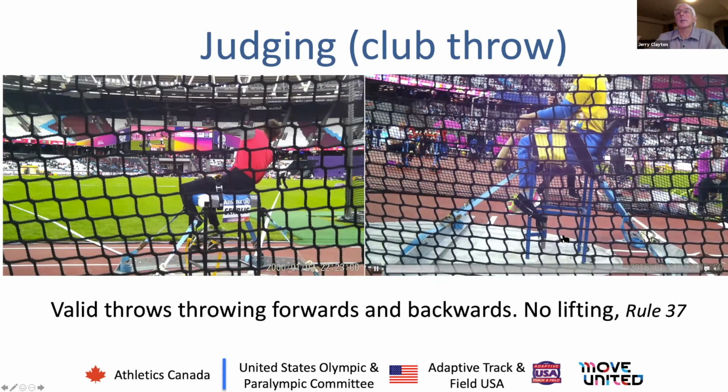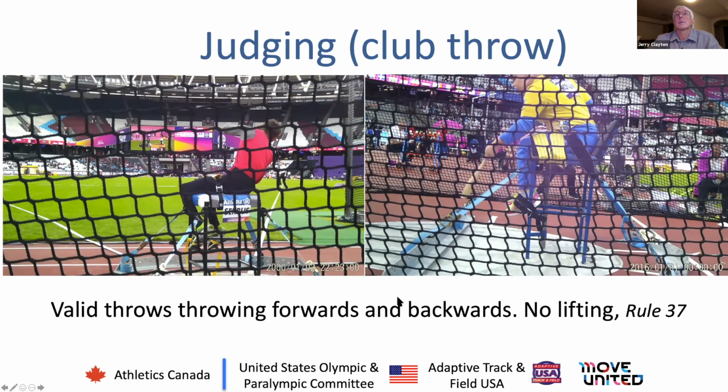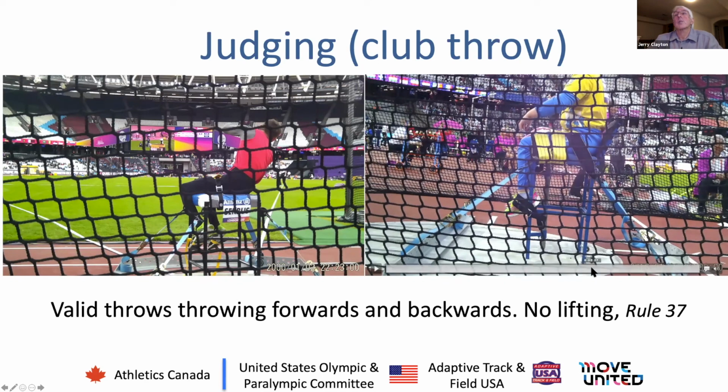Over here is another young lady. Happens really quick. Watch it again. I like this picture a lot. Look at the strapping. You can see these nice wide straps. You can see a pelvic belt that doesn't just come straight up and down, but comes backwards here. It's holding her pelvis in nice squarely onto the seat. What she doesn't have is anything in front of her knees, but when you watch her throw, she's not moving around. So for her, it's probably just fine.